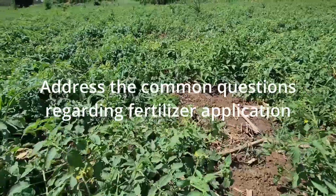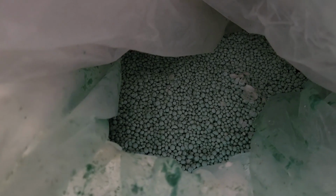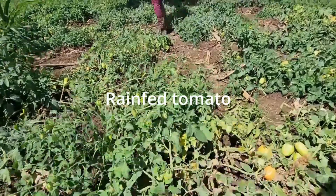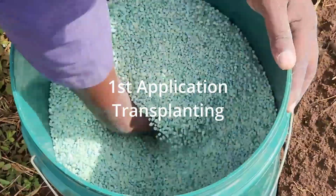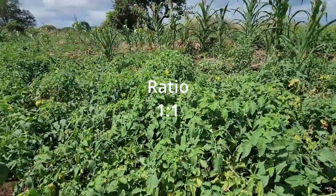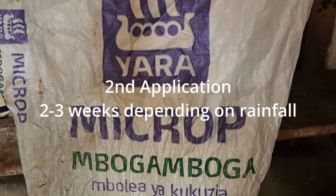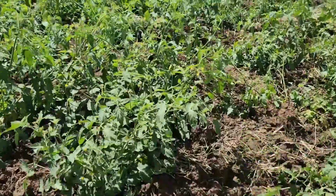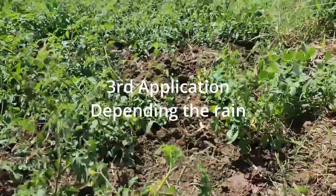Now let's address a common question regarding fertilizer application. This is the question most farmers used to ask. Most farmers here apply fertilizer twice during the tomato farming cycle. We are talking about rain-fed tomato. The first application occurs on the day of transplanting, where most farmers apply NPK and calcium together at a ratio of 1:1. And the second one takes place after 2 to 3 weeks, depending on the rain. If the rain is close, people can apply after 2 weeks, and then there is no more application of fertilizer. However, some farmers can apply a third time.